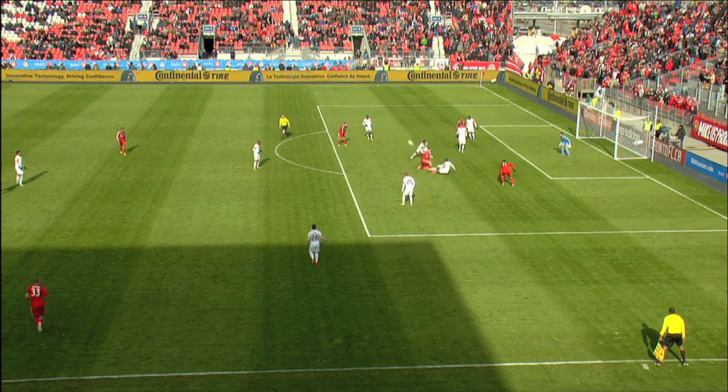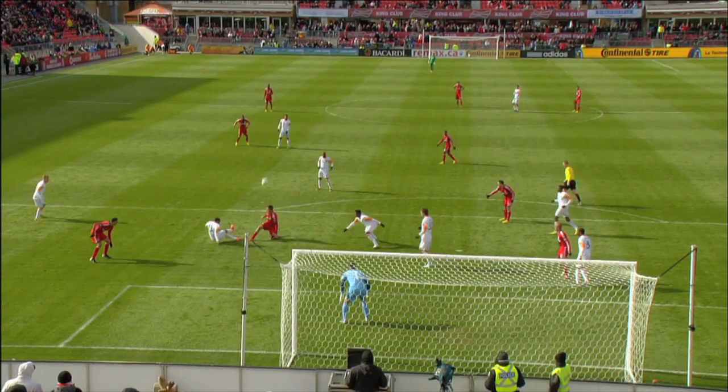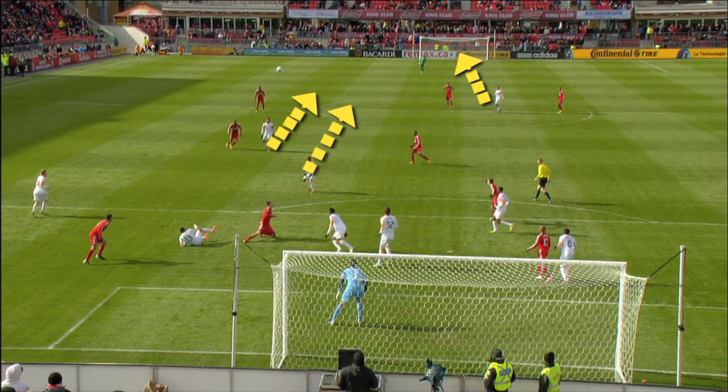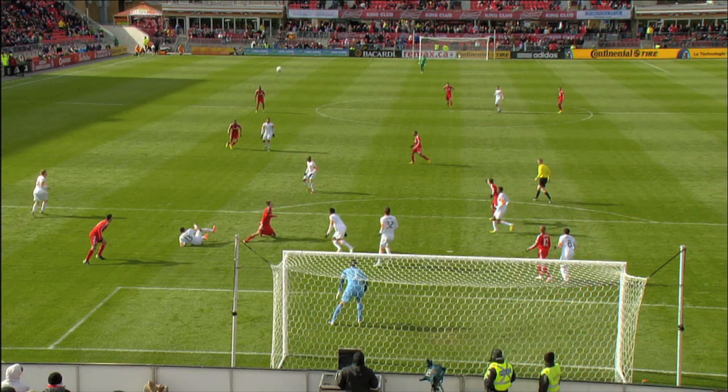Now that high looping ball that has no real direction, no real purpose other than to relieve pressure, is kind of like the conch in Lord of the Flies. Whoever gets possession next will be in the ascendancy. If Houston get it, they're well positioned to race out on the counterattack and to give their besieged defense a breather. But if Toronto get it, they're revved up to go to goal again.